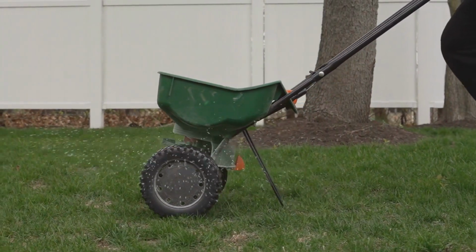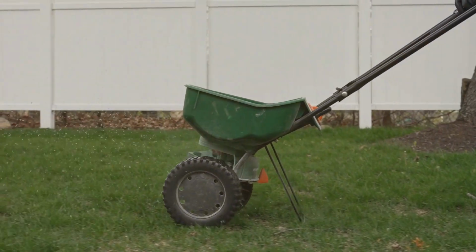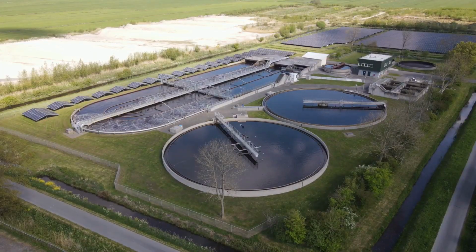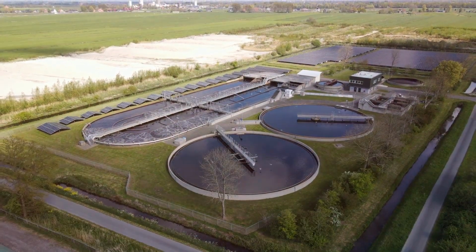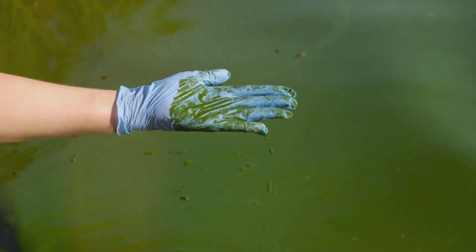Simple actions such as reducing fertilizer use, properly maintaining septic systems and reporting suspicious blooms can make a significant difference. Communities can implement measures to reduce nutrient pollution from entering waterways, such as upgrading wastewater treatment facilities and promoting sustainable agricultural practices. Public education campaigns can raise awareness about the issue and encourage responsible behaviour.